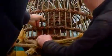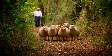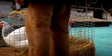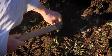Whoa, whoa, whoa, we got something. Oh, look. Hello. So far, the team has brought in new livestock, set up a poultry enterprise, got some new blood into the flock, and planted new high-value crops on the farm's market garden. Here he goes. Oh, it's quite exciting, really, isn't it?